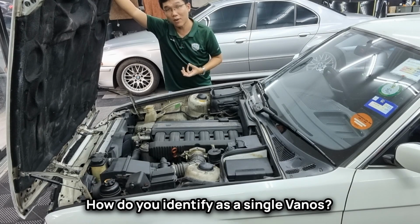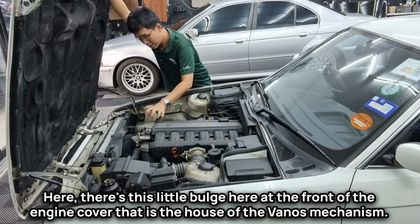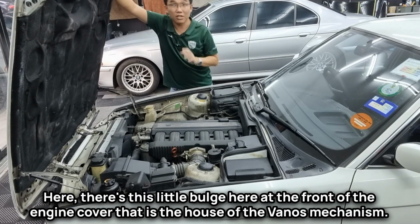Now, this particular example of the M50 here is a single VANOS unit. How do you identify a single VANOS? Here, there's this little bulge at the front of the engine cover that is the house of the VANOS mechanism.